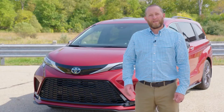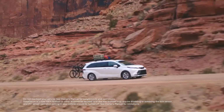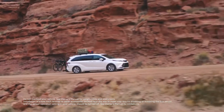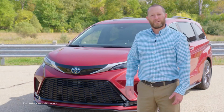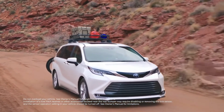Hi, my name is Aaron Credo from our R&D Product Development Division. One of the things that we really wanted to highlight today was the all-wheel drive system that we're offering in the all-new Sienna. It's available on not just one grade, but every grade of the vehicle. What the all-wheel drive system in the Sienna includes is a motor generator that's mounted around the rear axle area. It's actually a 40 kilowatt electric motor that drives the rear wheels.